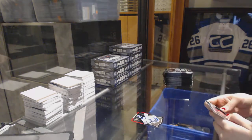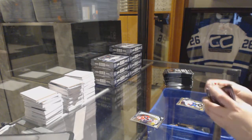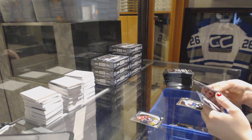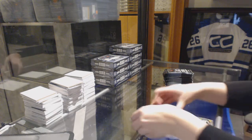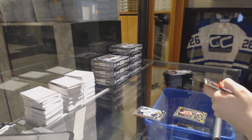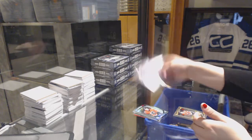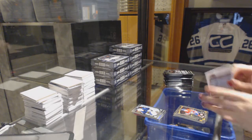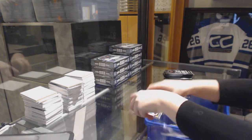A die cut for the Vancouver Canucks of Ryan Miller and a rookie for the Arizona Coyotes of Max Domi. These are not fun facts to open. We've got a rainbow of Cam Talbot for the Edmonton Oilers and a Nick Shore rookie for the LA Kings. Rainbow rookie for the Calgary Flames and a Connor Hellebuyck rookie for the Winnipeg Jets. Rainbow of Jaroslav Halak for the New York Islanders.